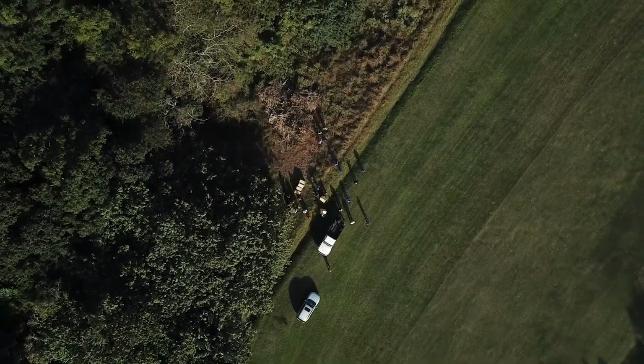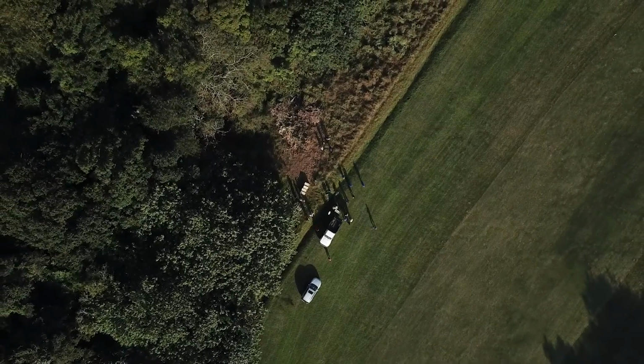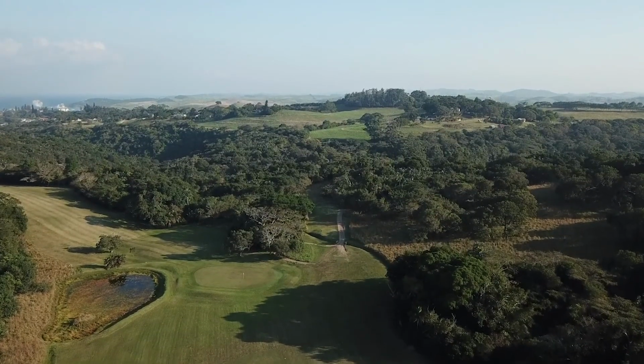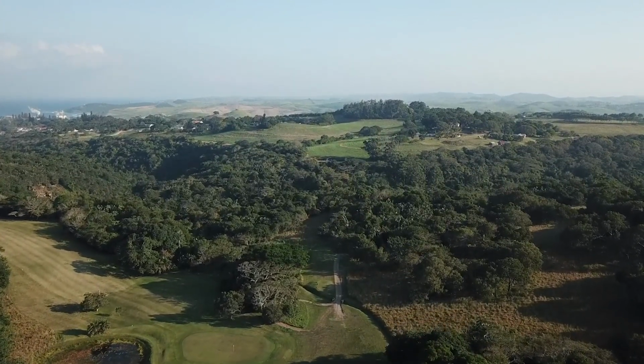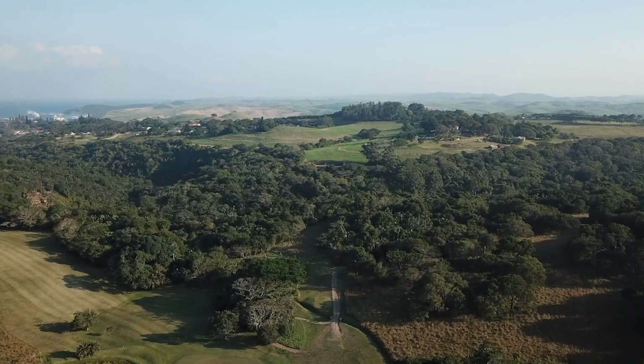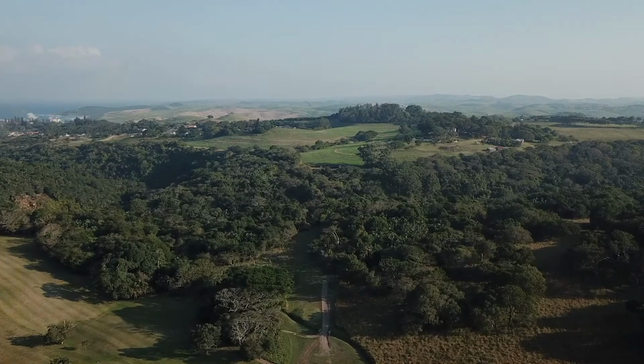Historically, red duiker occurred at Mdoni Park. Mdoni Park is the biggest natural forest on the south coast. And next year it will have been in the trust for 100 years. So we have the centenary next year, and to bring the red duiker back. Home. Exactly right.